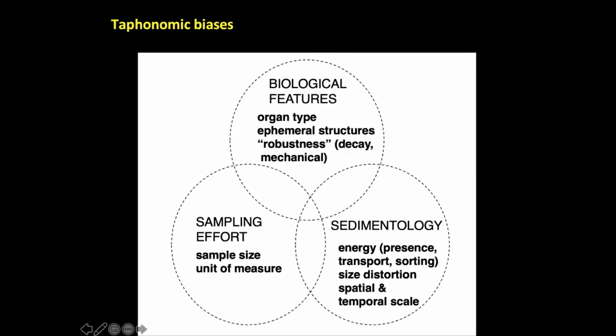A lot of that process of how something becomes a fossil is called taphonomy. And when we think about this, there are lots of biases in the record. Some of that has to do with our own sampling effort as paleontologists. It has to do with the energy of the environment, and that falls in the realm of the earth science of sedimentology. So whether or not something gets buried has to do with whether or not a sediment can cover it. And then also it has to do with biological features.